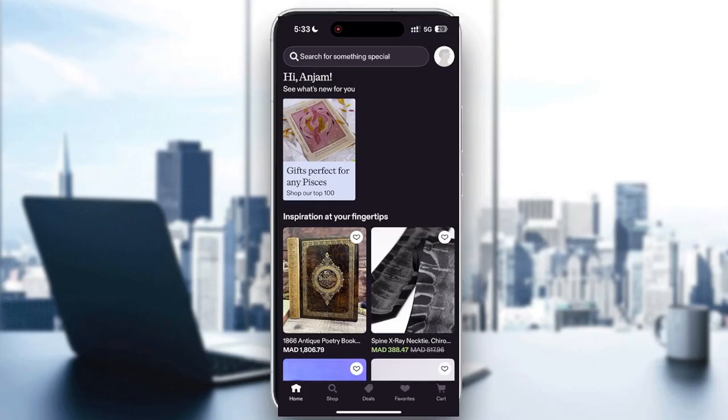Make sure names match exactly. Etsy requires matching ownership, so your Etsy account's name must match the bank account holder name, or the legal business name if registered. Examples that failed include nickname versus legal name, different spelling, or another person's bank account. Use your personal bank account unless registered as a business.